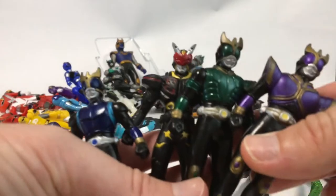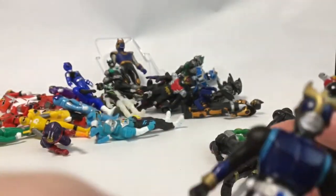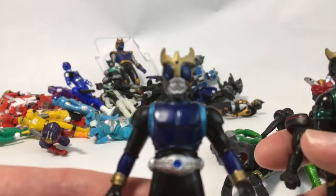Oh, I kind of like these little four, too. These are kind of cool. Shoulder pad man. And no shoulder pad man. That's their name, right?